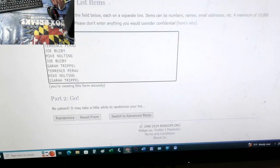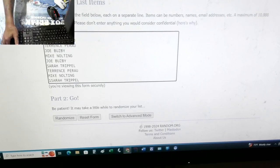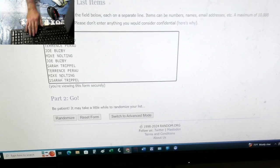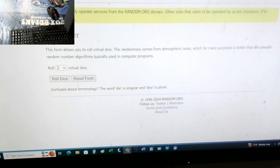All right, first we'll do the random to determine your spots 1 through 10. All right, so we got Joe on top, Sarah on bottom. Joe on top, Sarah on bottom. Anything higher than 4, guys. 4 or lower, do a re-roll.